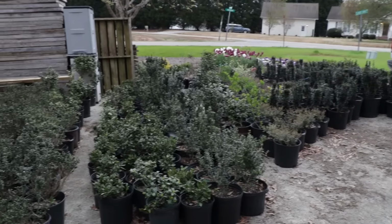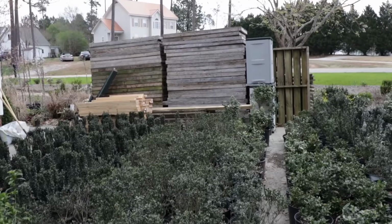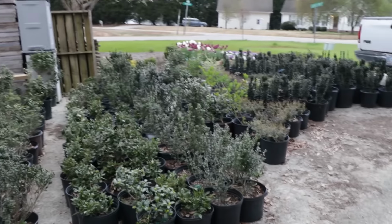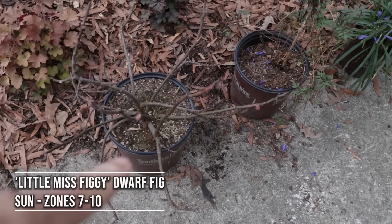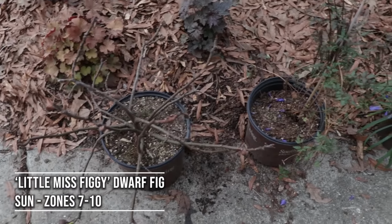So this is just some of the chaos that I have going on right this minute, right here on my driveway. These tables are actually sold and being picked up, and I've got some lumber behind it that's going to a fence project that I'm doing, but this is just absolutely wild. Here's a few project pieces that I have coming up here. This is this Miss Figgy fig, this dwarf fig from the Southern Living Plant Collection. I got that video coming out soon. It's going to go in the ground pretty soon.